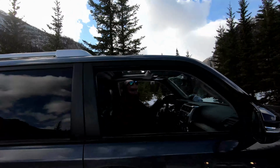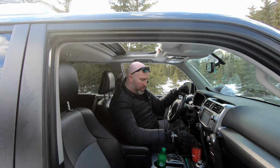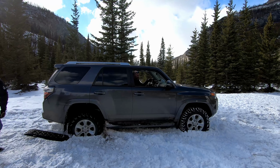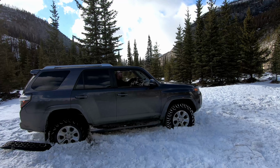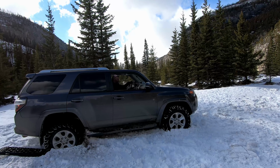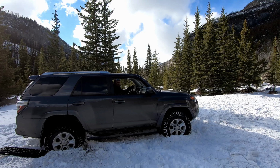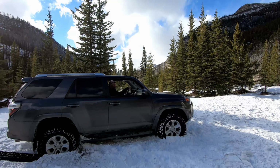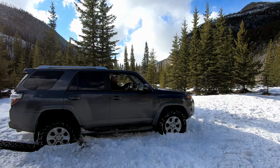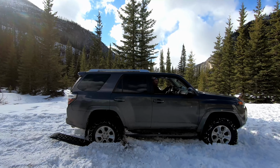Okay, so now we're in four-wheel drive low with ATAC on, which is Toyota's traction control system. It was starting to come up on the other side. Ice or something underneath the tires. Wouldn't surprise me.